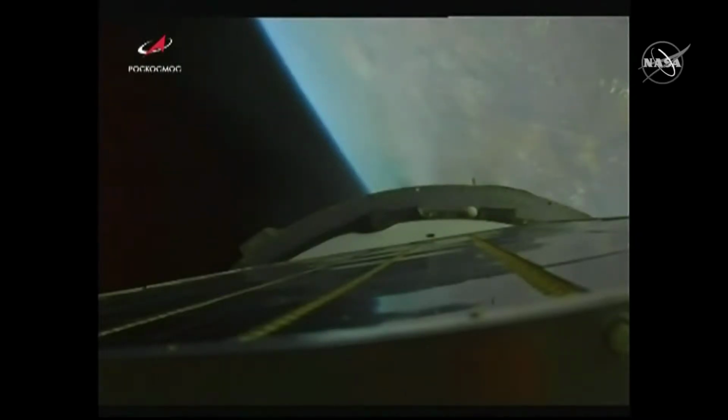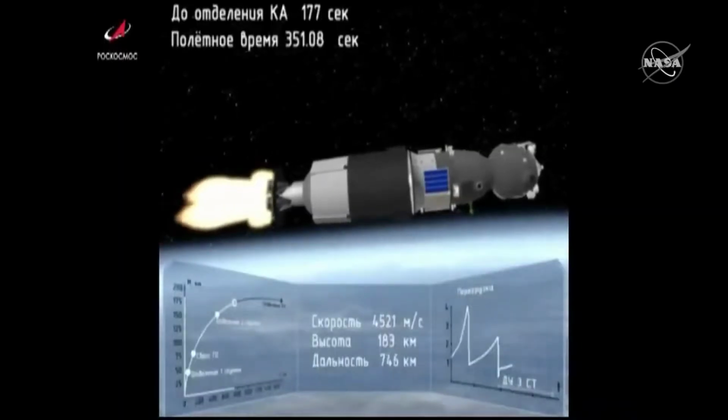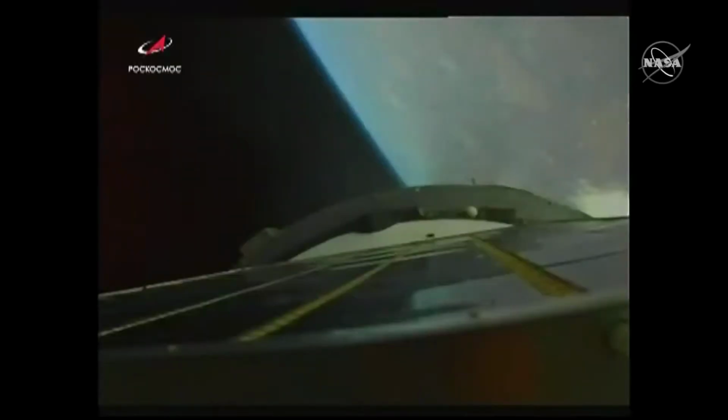3.5 minutes of powered flight remaining on this third stage of the 2.1A booster. Again, this booster has been used since 2015 to launch unpiloted Progress resupply vehicles. This is the first flight of a Soyuz vehicle, a manned vehicle. However, no crew on board today. Now seeing animation based on real-time telemetry coming in from the Russian Mission Control Center in Korolyov outside of Moscow. And back to the live view from an external upper stage camera looking back down the Soyuz 2.1A booster. 6 minutes 20 seconds into the flight. 2.5 minutes of powered flight remaining.